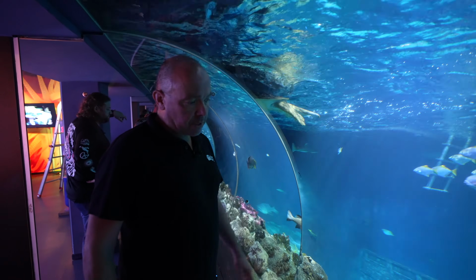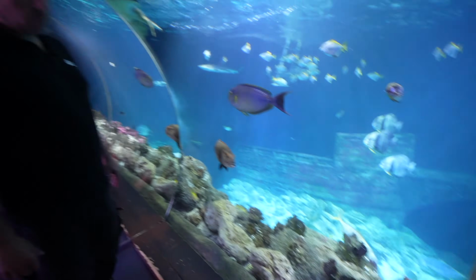This tank is 5 meters deep. We are diving here normally 1 time a week. That's the tank where the tunnel is. Where the tunnel is, yeah, the tunnel is just down below.